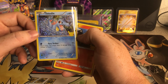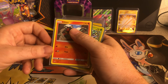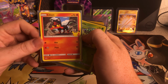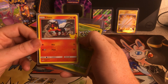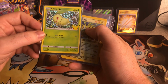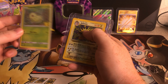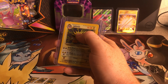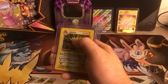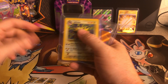25th anniversary Totodile, from McDonald's, of course. Litten. This is the sticker I got in my last video that I had no idea which Pokemon it was, and then after seeing this card I was like, oh yeah, okay, I remember that. Chikorita, 25th anniversary McDonald's. Pretty soon here I'll be opening up quite a bit of McDonald's packs for y'all, and hopefully I can at least gather most of the set together, if not all of it. Whether it's holo or non-holo, I'll be happy either way.